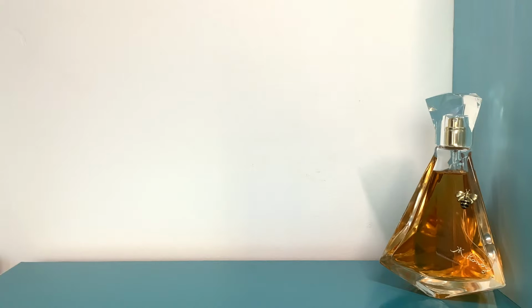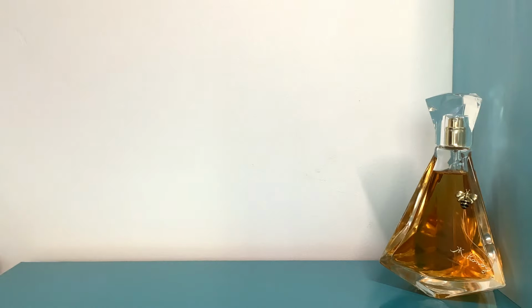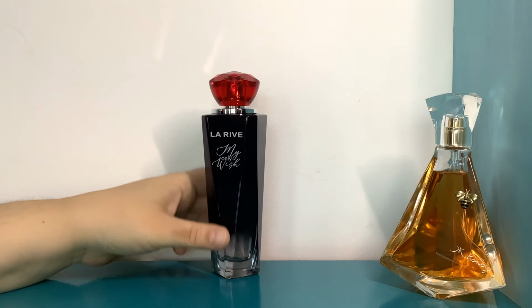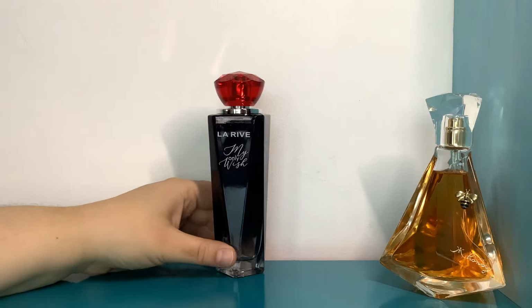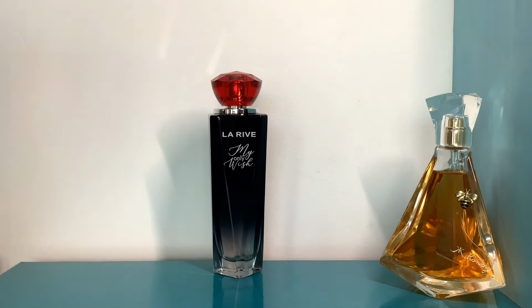And it's just very pretty and it's really enjoyable to wear. And this is a 100ml eau de parfum, and this cost me about £8, I think, maybe £7 something. So absolute bargain, these La Rive perfumes. And I think this is just really yummy to me. I just think it's really, really nice.